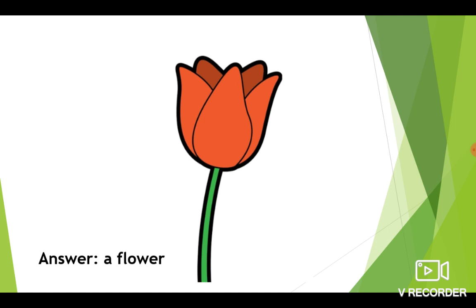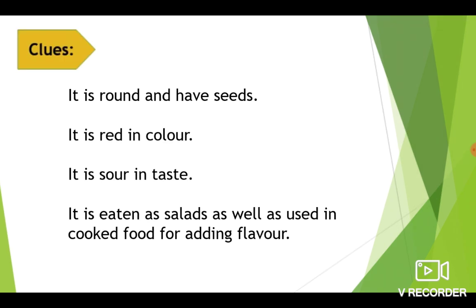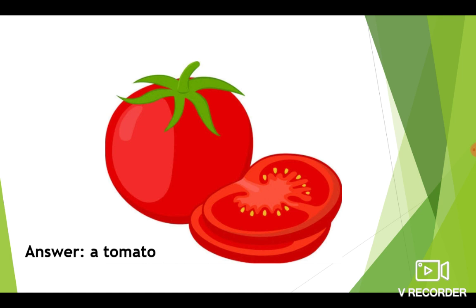Excellent. Next one. It is round and has seeds. It is red in color. It is sour in taste. It is eaten in salads as well as used in cooked food for adding flavor. Yes, you are correct. The answer is a tomato.